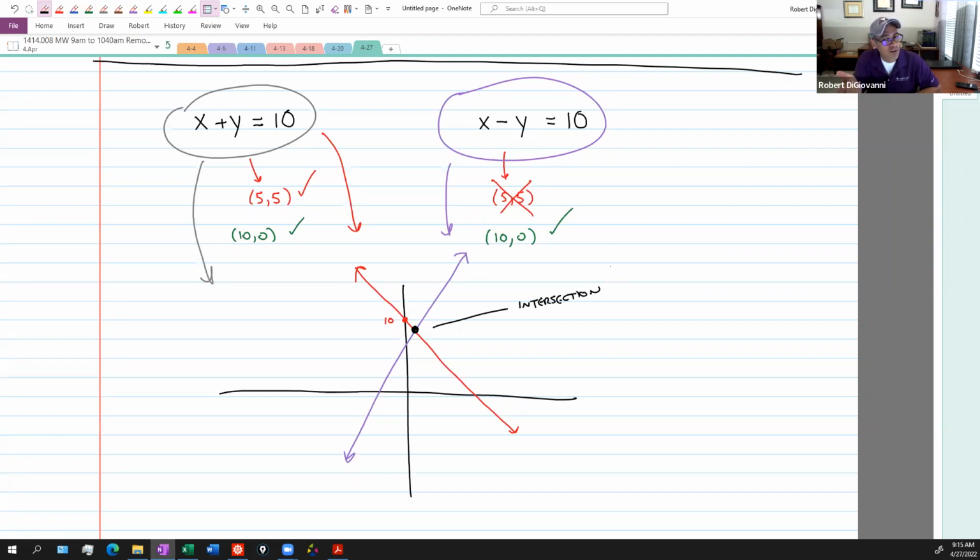So go back to what my question was. 10, 0 works, right? Is that the only answer? Well, if I draw two lines, they should only intersect at one point. If they do intersect, they should only intersect at one point, which means I should only have one solution, one point that works for both. So that's what today is about. If I give you a system of equations, that means if I give you two lines, can you find the point that they intersect? All right? That's what solving a system of equations is about.